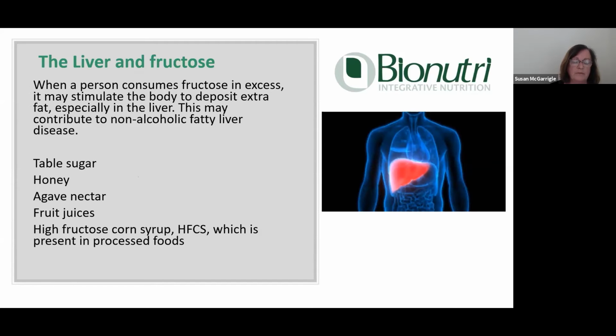And finally, on the negative side of things, when people consume too much what I call fructose, not the fructose that you find naturally in fruit and vegetables. I'm talking about the table sugars, the honeys, the agaves, the fruit juices, but in particular, when people are eating processed foods, this high fructose corn syrup, which can then cause higher levels of fructose, which the liver then finds difficult to deal with.